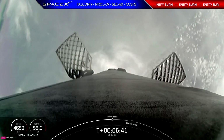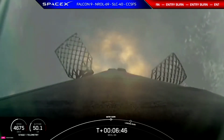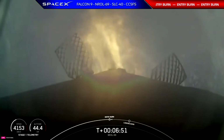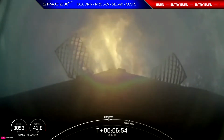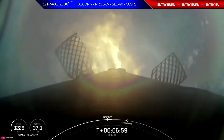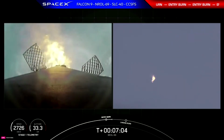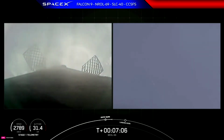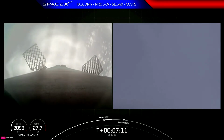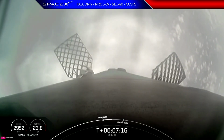Stage 1 entry burn startup. Good call out there for the entry burn startup. This burn is set to last about 20 seconds, and again is slowing down the vehicle in preparation for its final burn and landing. Stage 1 entry burn shutdown. And there you heard the call out. Stage 2 FTS is saved. There was a call out for the completion of the Falcon 9's first stage entry burn. Coming up next will be the first stage landing burn, which will start in about a minute from now.